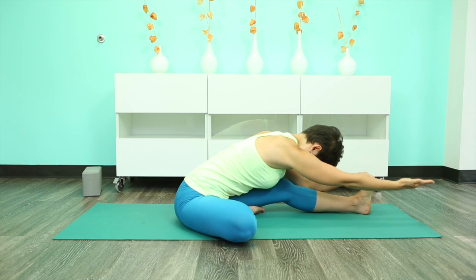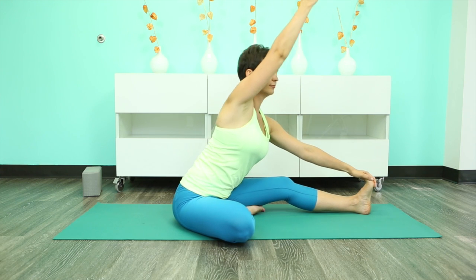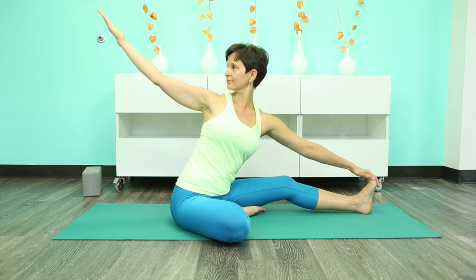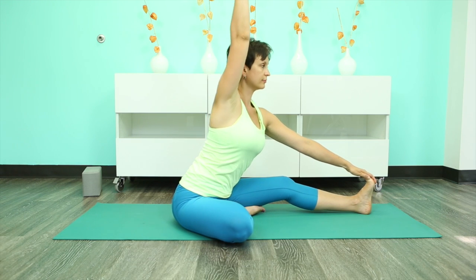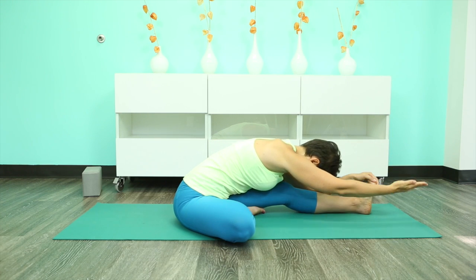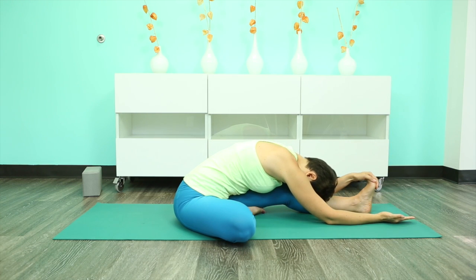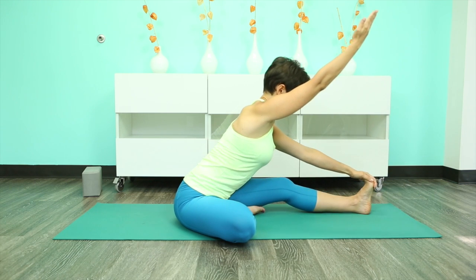We'll repeat that. On the inhale, halfway lift, long spine, arm by the ear. Exhale, contract the abdomen and turn to your right, moving the arm out, look back. Inhale, turn forward, arm by your ear. And as you exhale, drape all the way down. Go through the whole cycle on your own one more time, please. Full deep breathing.